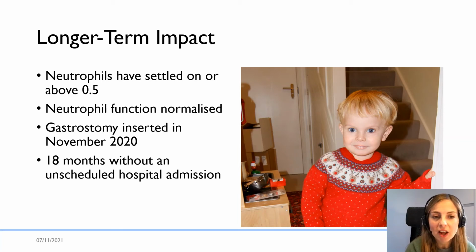That was inserted in November 2020. He had a minor infection at the site about a week after the surgery, but that just cleared up with antibiotics, and we've had no problems since, apart from some granulation, which we can manage. Because the tube is bigger, we've been able to start a blended diet, and that's improved his health and general well-being even more. And he's a lot happier with the gastrostomy. It's improved his confidence a lot.